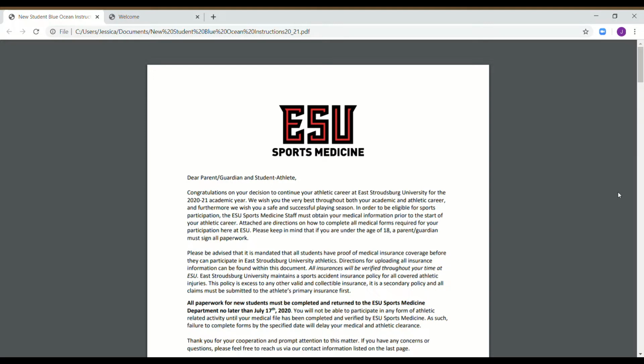You should only be starting this portal if you received an email from one of our sports medicine staff, which includes your login information and a PDF of the instructions on how to complete the portal. The PDF looks like this. If you didn't receive an email yet, reach out to your coach and they will direct you on who to contact. You are unable to complete this portal until you receive your login information from the sports medicine staff. If you have everything, proceed with this tutorial and the instructions.